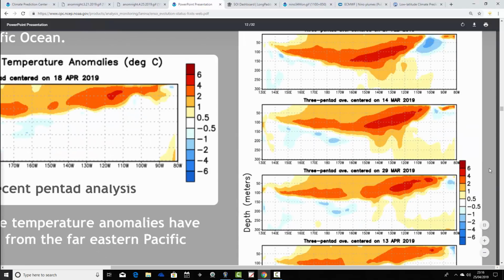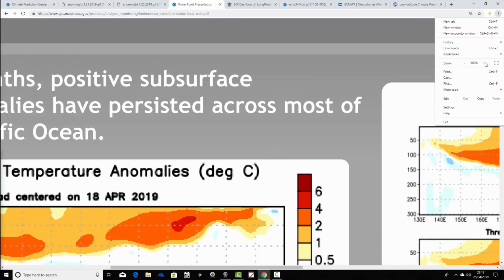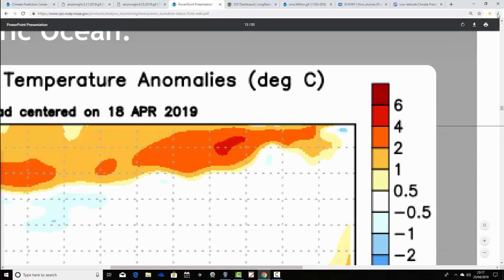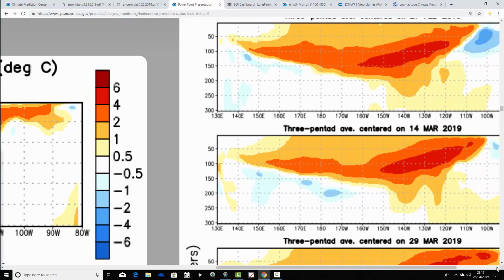If we go back to, and zoom in a little bit, we can actually go right way back to February. And you can see how that warmer than average area of subsurface temperature anomalies has shrunk really since February. So let's try and zoom in a little bit more. We've got to go over here.